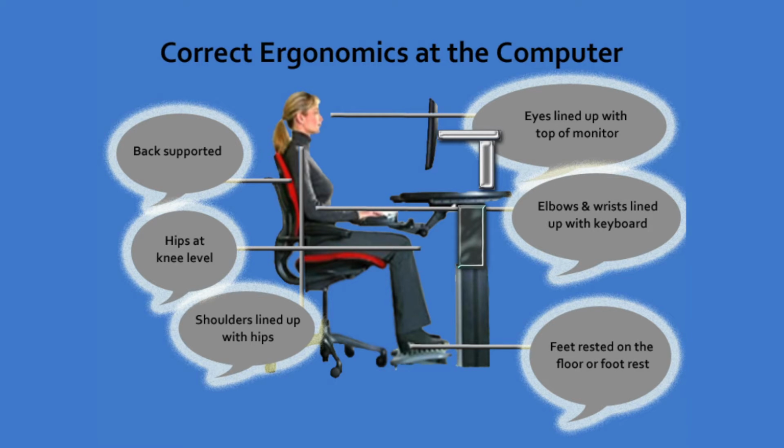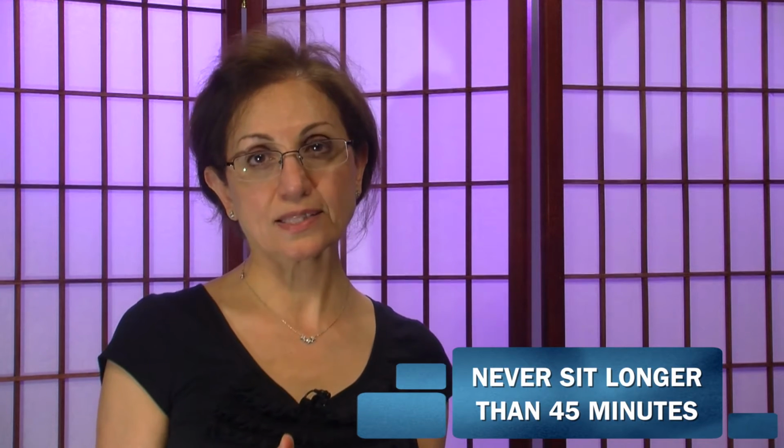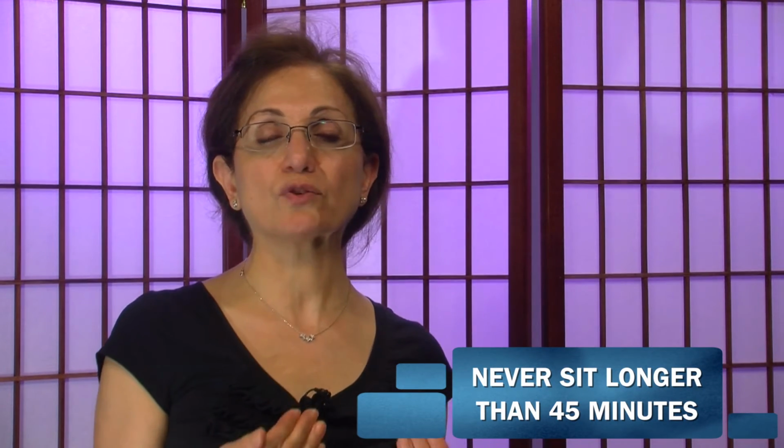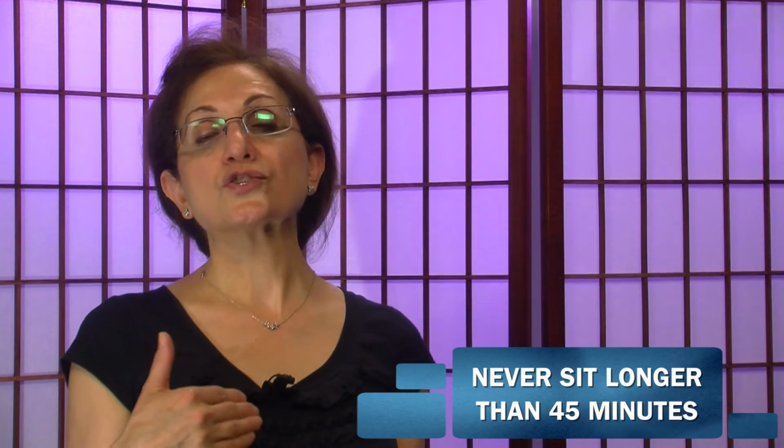The important thing is you should never sit longer than 45 minutes, because every time you get up, you unload your spine, and you allow the nutrition and blood flow to come back to your spine and you decompress the spine. Especially if you have back pain, then that time actually is shorter, maybe a maximum of 30 minutes.